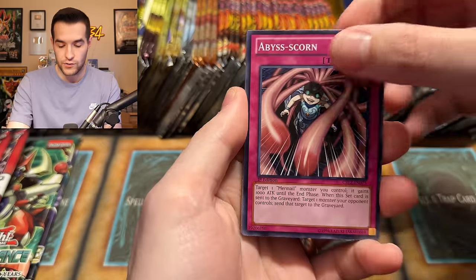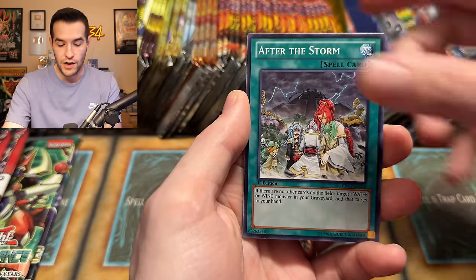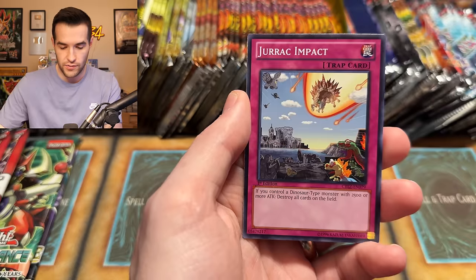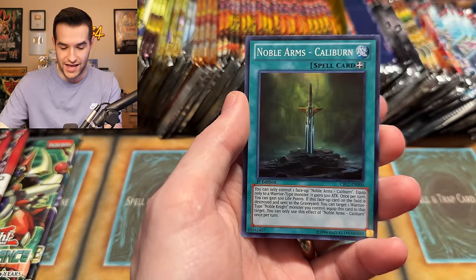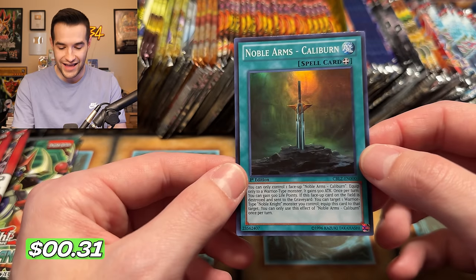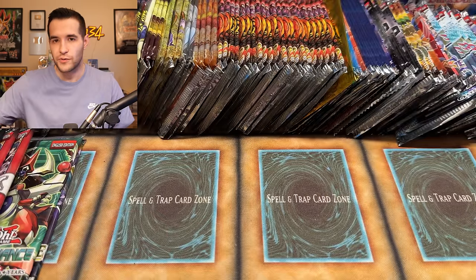We already got the C92, Heart Earth, whatever the difference is. You know, I think this is still C92. Hazy Flames in here. Cool cards. Nice archetype. Drac Impact. We've got the Hierology Reborn and a Noble Arms Caliburn. That, I think, is actually over a dollar for some reason. I guess it doesn't have a reprint. If you're playing, what is that, Noble Knights? There's no way people are playing that these days.